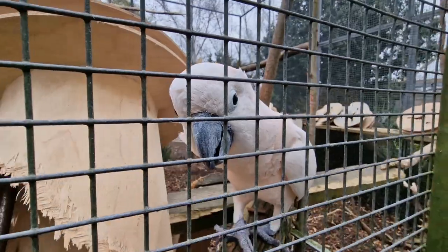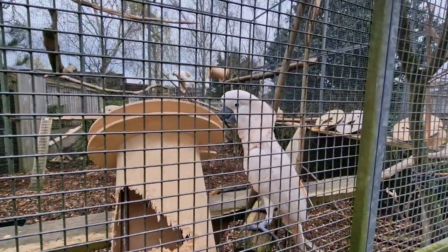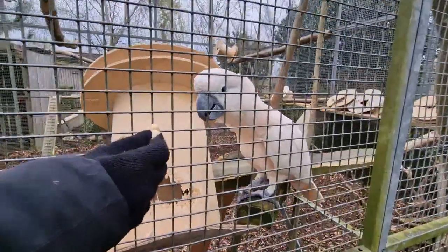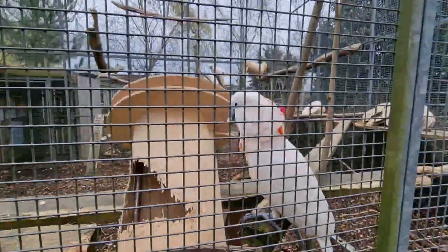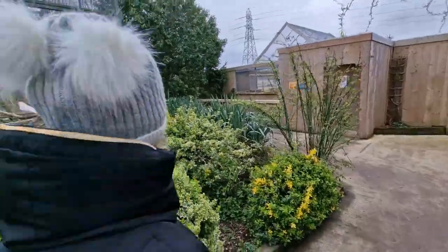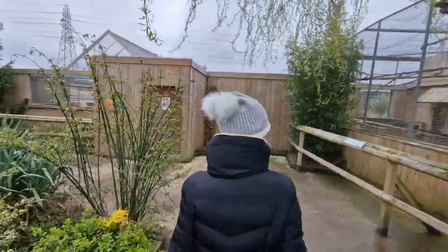He's seen the fact that Mrs. John Cooper's got peanuts. Come on then. That's it, that shut you up. So he's still squawking, even though he's got a peanut in his mouth. Make from that what you will.